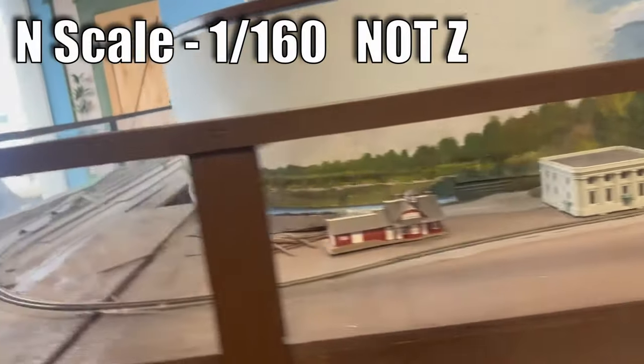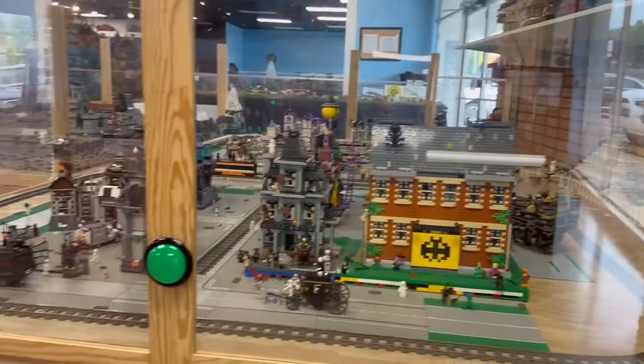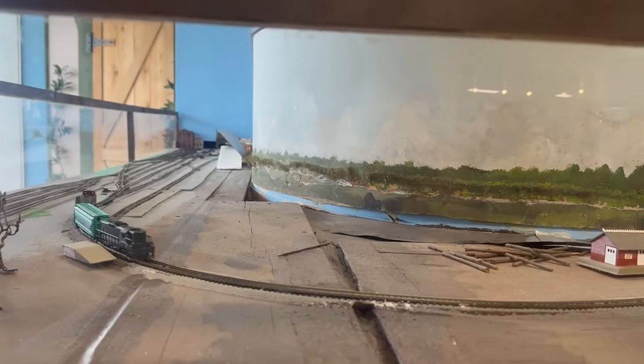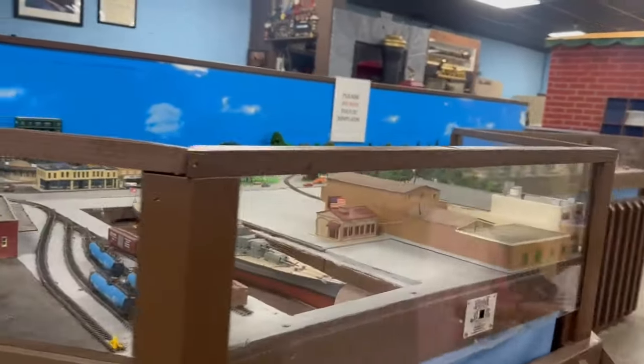This is Z scale. Yeah, they're moving, huh? No, that's our scale. That's N. It's not Z. I need to talk about those buttons. You need to find more buttons? There's a button. Did you push that button already?